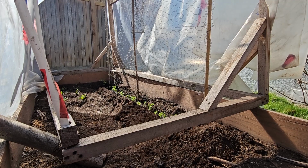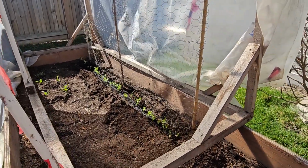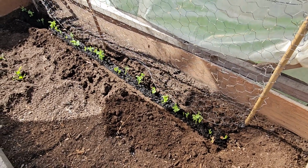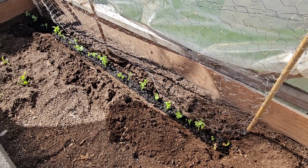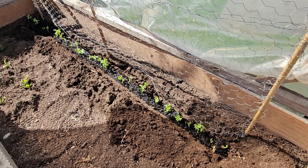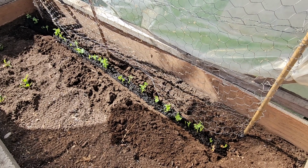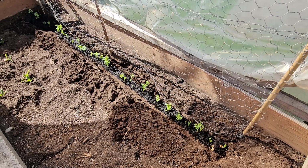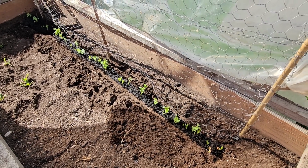Peas in the ground in Canada. Early, early March. Good luck, boys. Should have a harvest by end of April. That might be pushing it. I'll keep you updated.